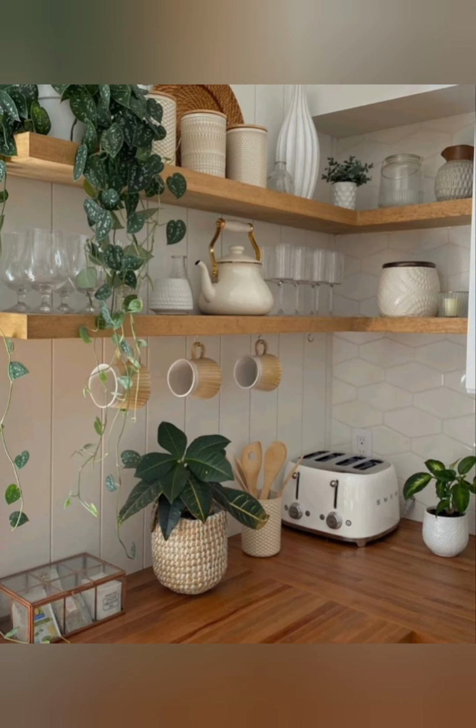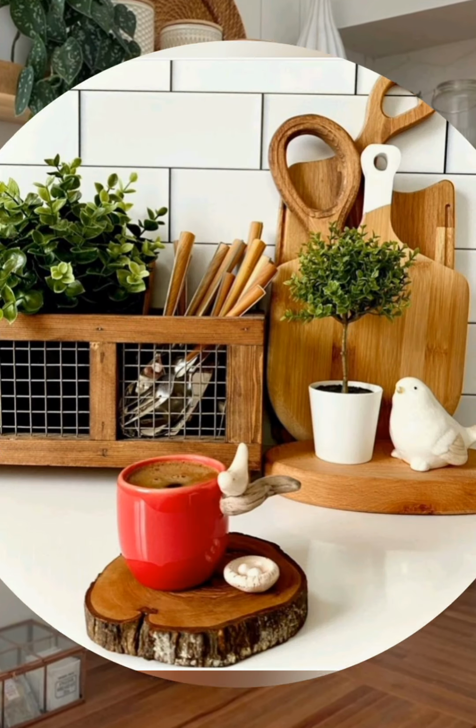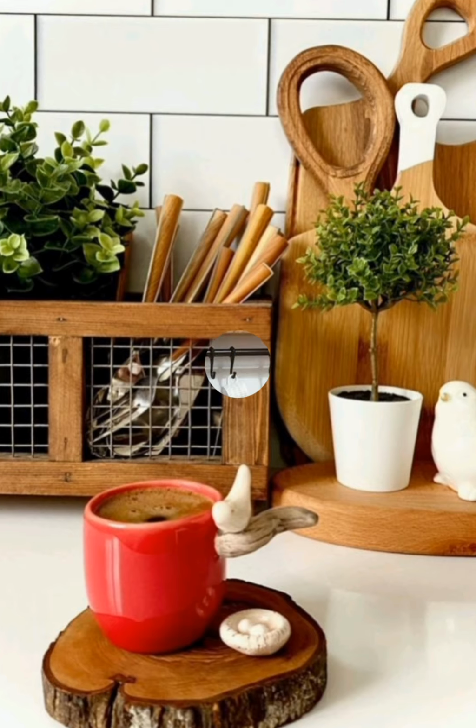Number 9. Fresh flowers and greenery. Add a touch of nature to the space by incorporating fresh flowers, potted herbs, or small indoor plants. These natural elements bring life and color to the kitchen and reinforce the cottage-inspired theme.